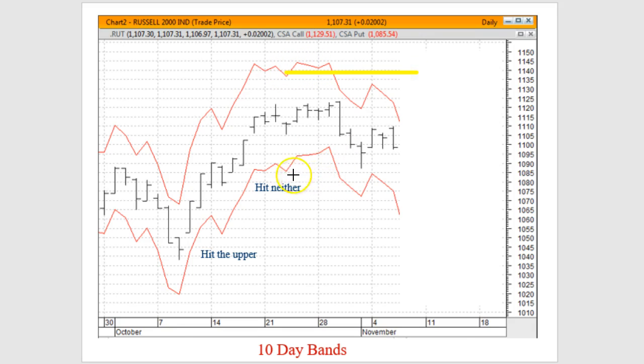Okay, but here it is. Did it hit the lower band? Nope. Close but no cigar. So in this case, it hit neither. So in our database, we record that it hit neither band for that close.